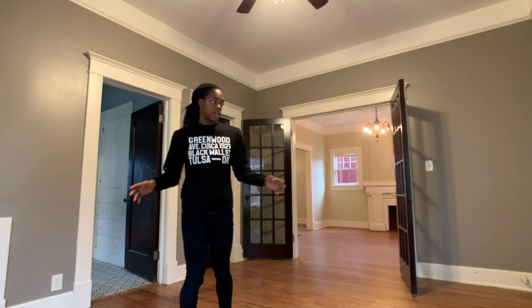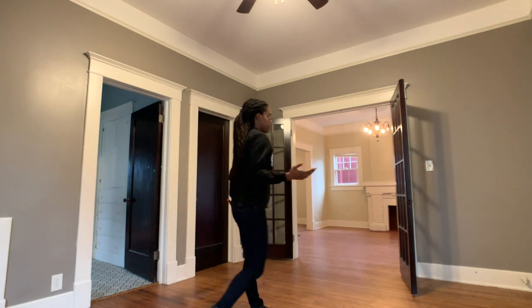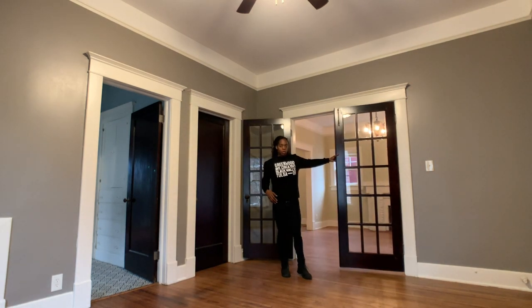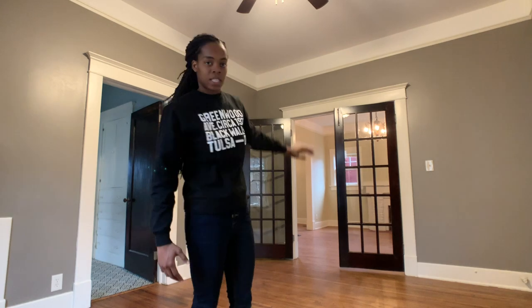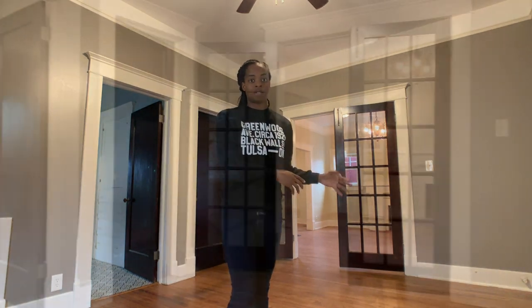Two bedrooms, and as you can see, it's right off that living room that we were just in. One of my favorite things about this unit are these big double doors, and although this is a bedroom and the doors are a little bit see-through, it's pretty simple to get just like a curtain to put up there, but I really do love those double doors.